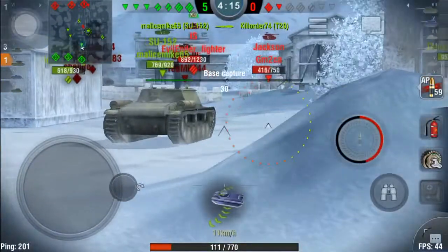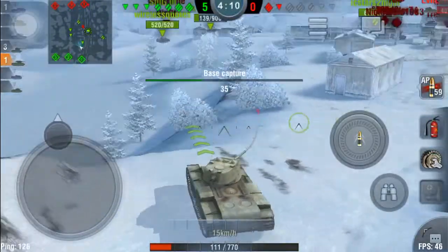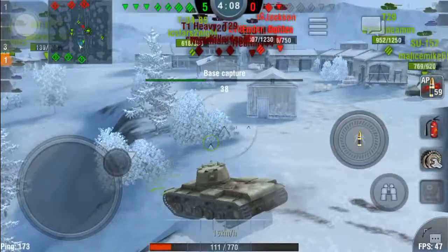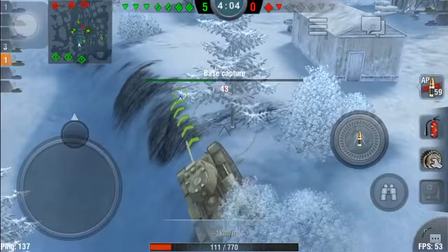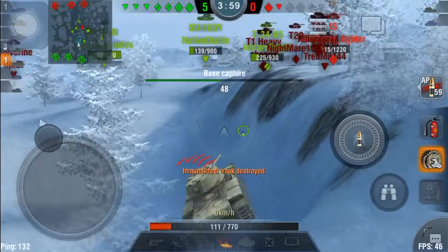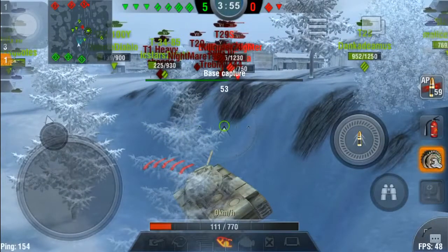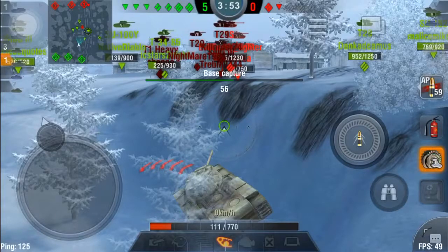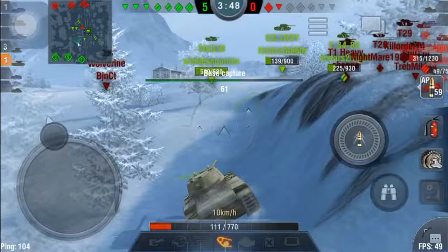No, don't fall down the cliff. Fell down the cliff. Track's probably gonna break. Yep, okay. I'm just gonna wait for it to be repaired. We have this battle won. We're capping, and we're winning 5-0. A toolbox wouldn't be that bad of an idea, but I think it's just kind of a little waste of equipment space. IS is dead.